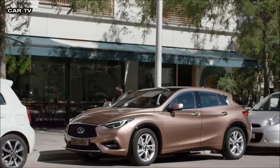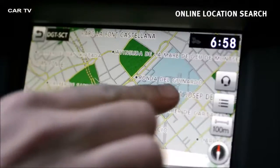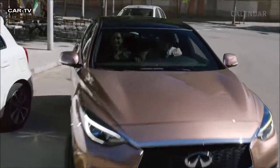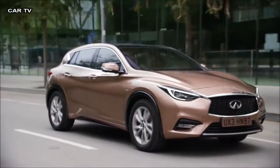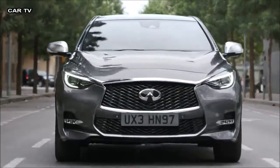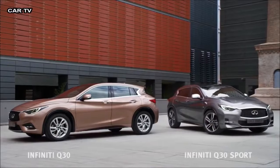Bring your mobile life into your automotive one with Infiniti InTouch. Using your touch or your voice, the system even integrates your email and calendar. Sometimes when you look into the future, opportunity stares back, daring you to challenge convention. Q30 and Q30 Sport from Infiniti.